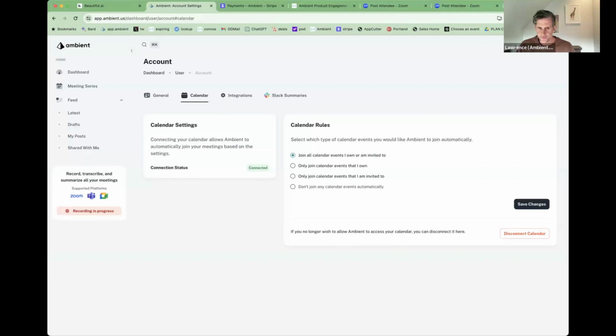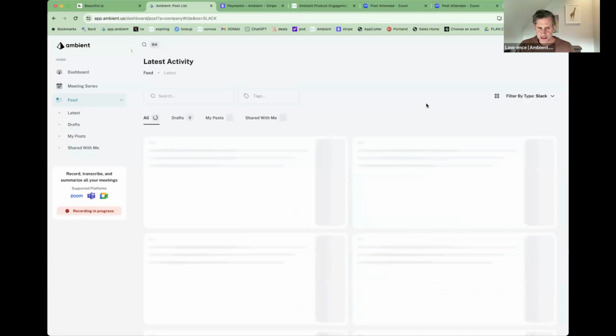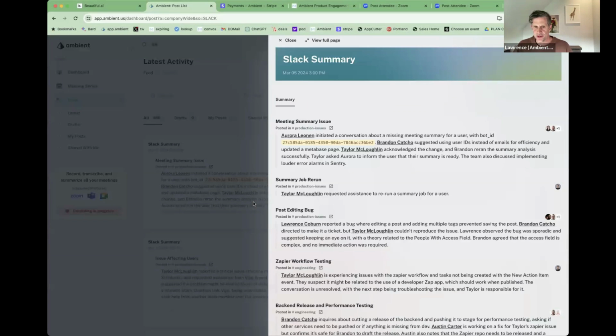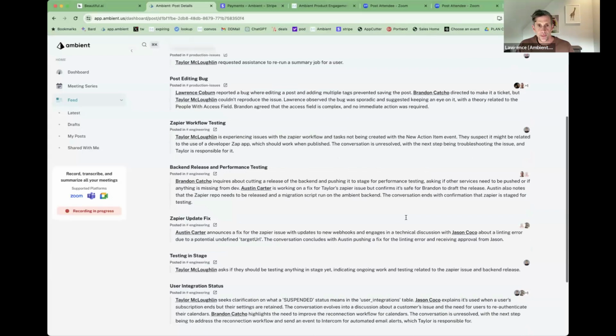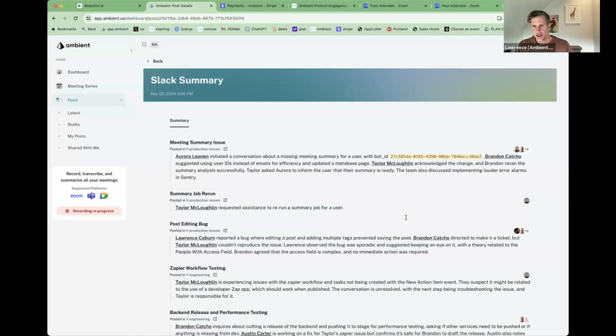And I'm going to show you one other feature that we didn't talk about, which is we have a little Slack summarizer. And I don't know, any Slack users out there? Okay. I see some hands on. And so the problem with Slack is that it's often very noisy. And so if you tell Ambient a couple of channels that you care about, we will post a daily digest of what's happening in those channels.